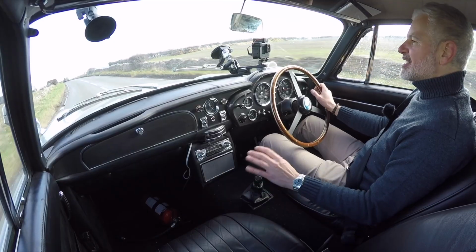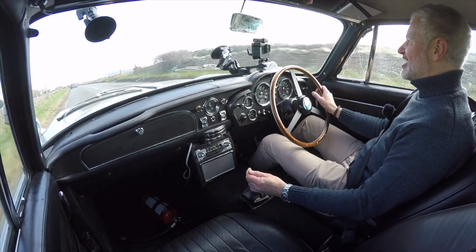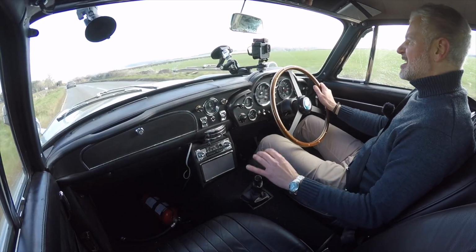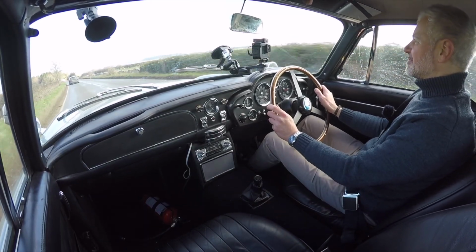The gearbox. The gearbox is really heavy. It's really stiff. But what I do like about it is that when you engage the gear, it's just got definite travel. There's no slop in it at all.